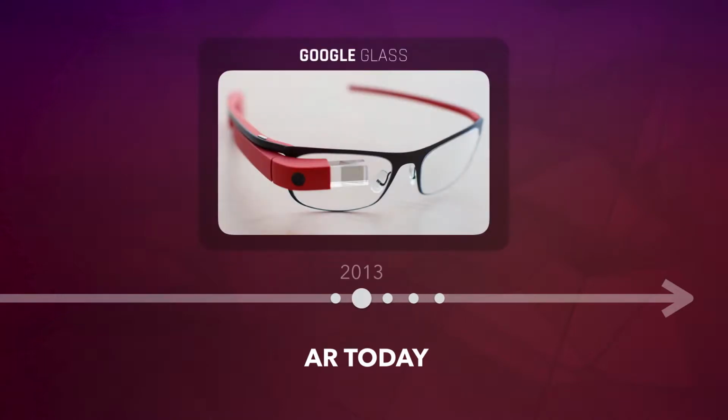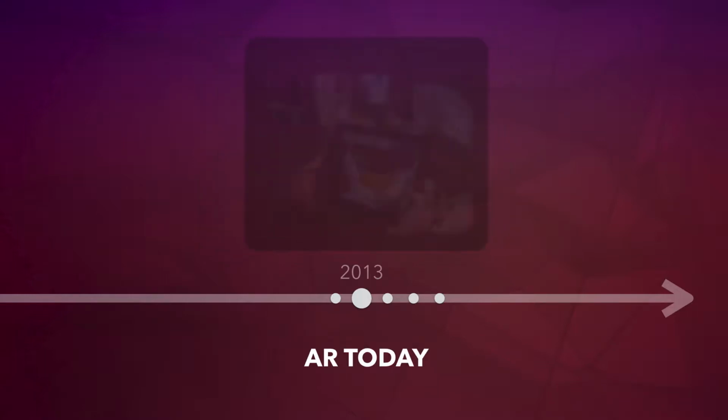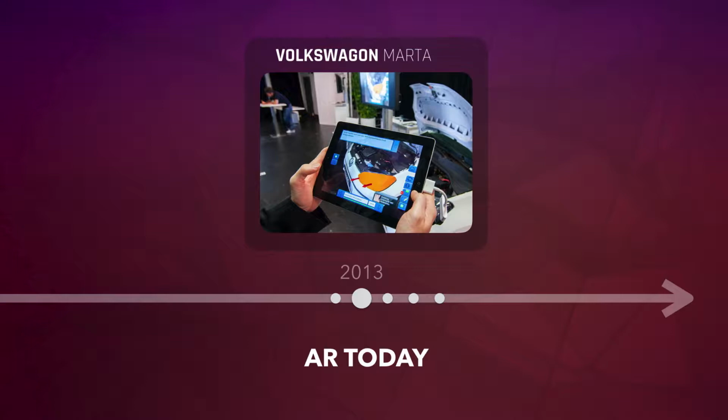2013 saw the release of Google Glass, introducing the concept of wearable AR to the masses. In the same year, Volkswagen released MARTA, an application for car maintenance and repair for service technicians. It was one of the earliest published cases of AR applications on mobile and tablets used for technical aid.